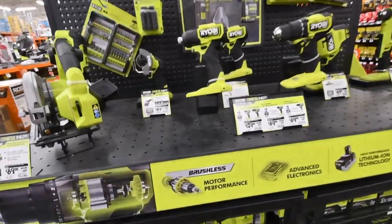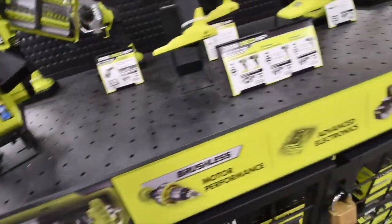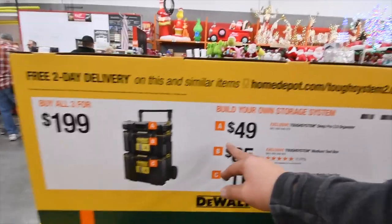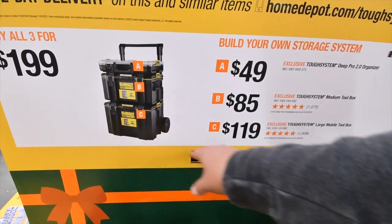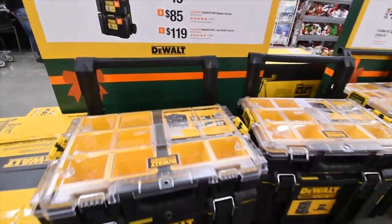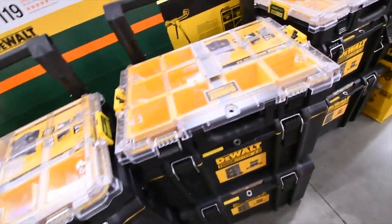Ryobi still has the price reduced. It's like $129, and you can get that for $90. I like that they also put that here. All right, the Tough System 2.0. You can get the top unit for $49, the middle unit for $85, or the bottom unit for $119. Or buy all three for $200. Not too shabby, you guys. Not too shabby.